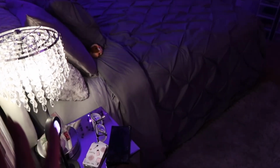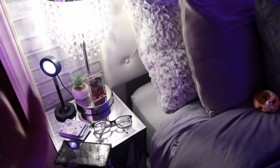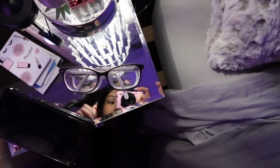Now I'm just gonna give you guys a little room tour. Alright guys, so as soon as you walk into my room, right beside my door and my bed, I have my nightstand right here, and I have this really gorgeous lamp, and it just matches with my nightstand so well, since it has that glass mirrored look to it.